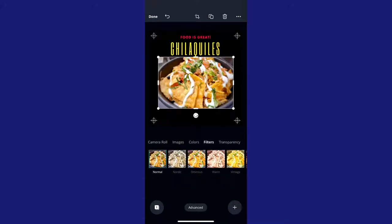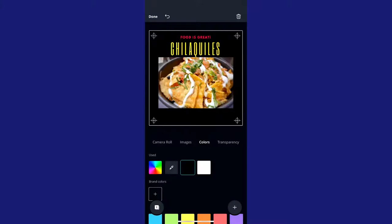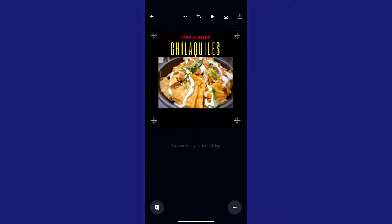And I can actually go to advanced, and I can modify the image even further. But I really like the look of this image, so I'm just going to tap out of it. And I like everything else. Now, if I really wanted to add more text or another photo, first of all, I would click outside of this. And I would click the plus sign at the bottom.